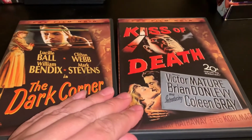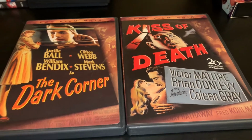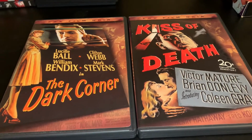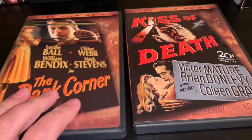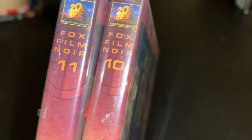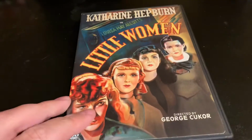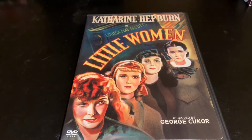Great find. Got 2 of these Fox Film Noir editions. I'm trying to get them all, and eventually I'll crack down on that and really go after them. But for right now, here's 2 more to add to the collection. I've seen that one. These are volumes 10 and 11. And finally, the 1933 Little Women with Hepburn.